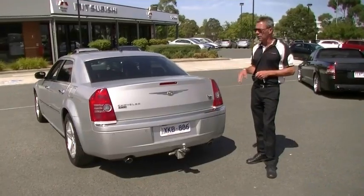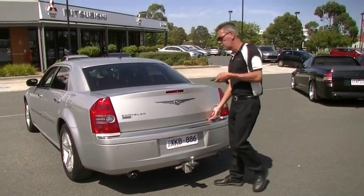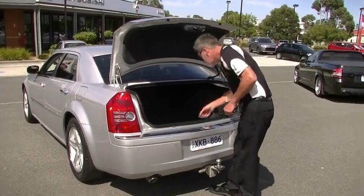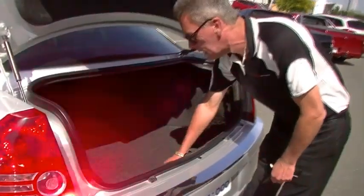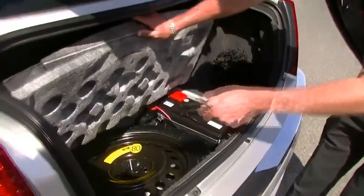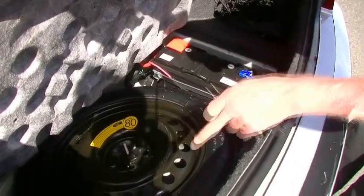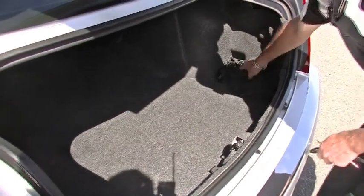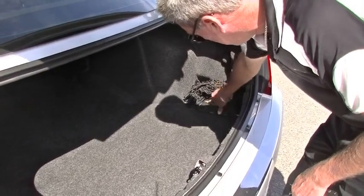So back around to the rear of the car now, a couple of ways we can release the boot lid. 2 pushes on our remote. Important to note, we do have both factory keys as well, which is a good thing. A really spacious storage area in our boot here as well. Underneath our cover, we've got our spare wheel as well. The battery, of course, stored in the boot of the car in the Chrysler. That spare wheel, space saver spare wheel, has never been on the car. So brand new tyre. Just to our right hand side here, we've got our little cargo net as well. And then there is an adapter for our tow bar as well if needed.